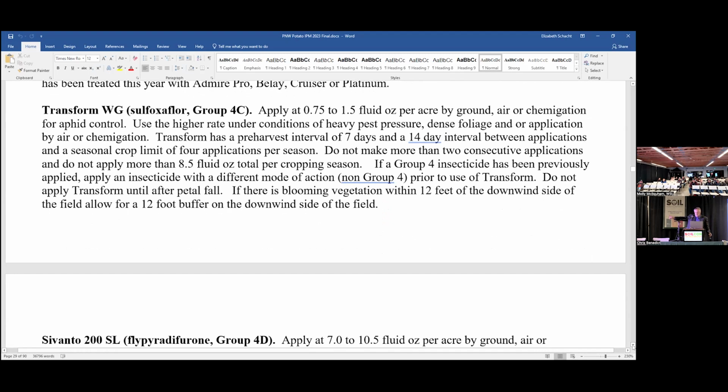This product here is a ticket. It is one of the most effective insecticides. There are three that are the ticket, but one of them is the ticketiest ticket there is, and I'll tell you why. Transform, and then Sivanto, and the other product is Beleaf, are all super effective and super fast. And you want speed when you want to kill an insect that might be carrying a virus, because you want to kill them before they feed or before they feed long enough. Speed of efficacy is essential when controlling an insect that vectors a disease, particularly a virus that can be transmitted very quickly. There are two differences for these three products: Transform, Sivanto, and Beleaf.